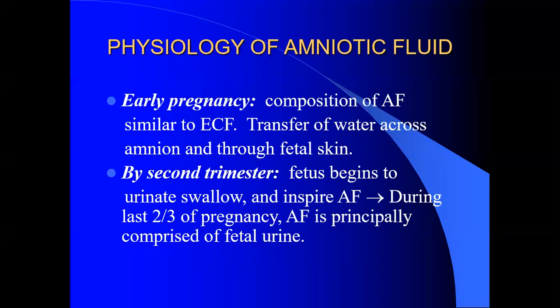Today our lecture is on polyhydramnios and oligohydramnios. First of all, we need to know the physiology of amniotic fluid. In early pregnancy, the composition of amniotic fluid is like extracellular fluid. As you know, extracellular fluid is the fluid in the body. The composition of the amniotic fluid is similar to extracellular fluid, with transfer of waste across the amnion and through the fetal skin. What happens in early pregnancy?